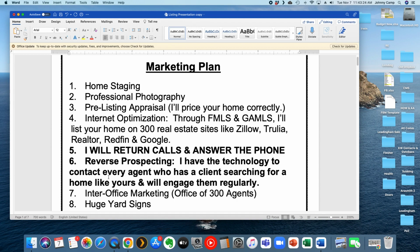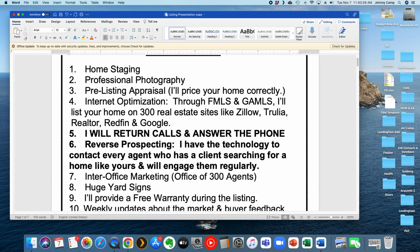Another big thing is I have the ability to reach out to agents who have buyers looking for properties just like yours. And if somebody favorites that, I give them a call, a text, and an email. It's very personal. These days everybody wants everything to be automated and all that. That's not how to sell a house.